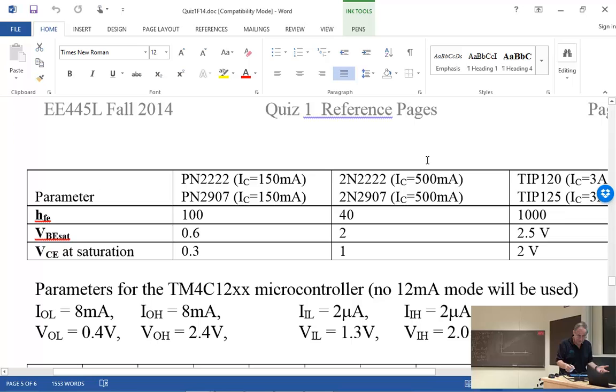Now, I might give you that one, just to be fun. The TIP120, we're going to use that one when we get to lab 10. But I might give you this one because this is actually a Darlington. I could give you that one. And actually, it's the same equation. Nevertheless, let's just keep going.